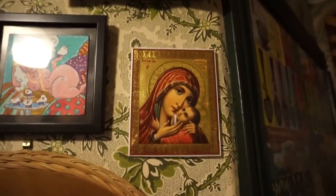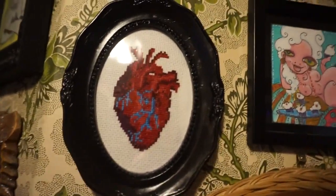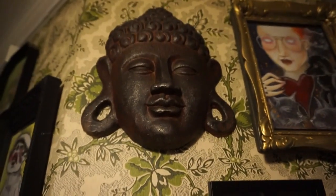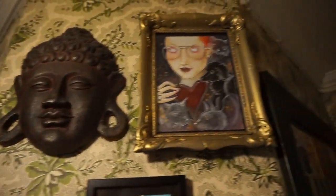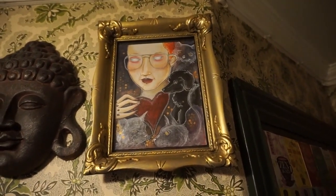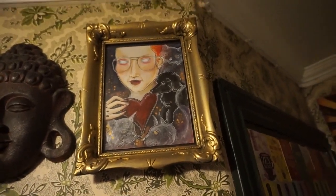And here we go. Another icon. Another original piece from an art friend. A cross stitch by myself. A Buddha face from the dollar store. And another painting by my friend Audrey. She made a family portrait, me and my dog and 3 cats, and I love it so much.